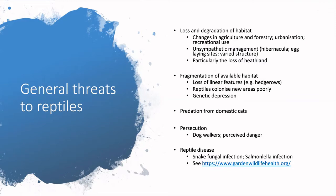But we also remove things like hedgerows from our agricultural areas. So if you think of a monoculture of sort of farm crop, that's very difficult for a reptile to cross as well. And without hedgerows that connect these areas, it's almost impossible for them to either colonize new areas or continue to persist in an area that's too small for them.